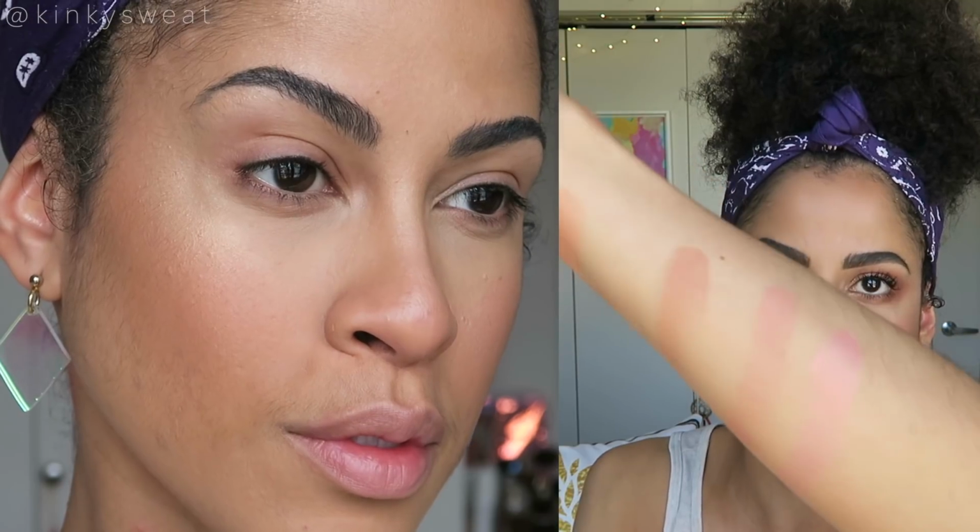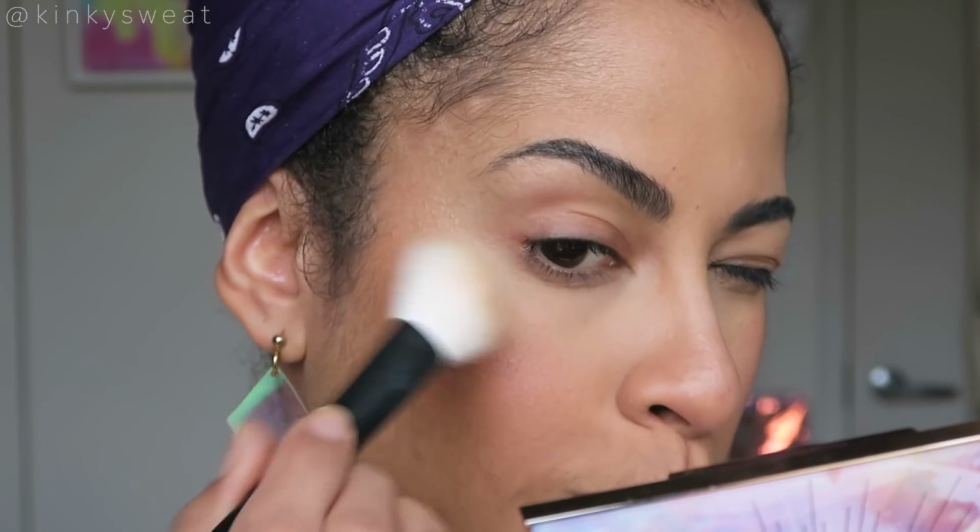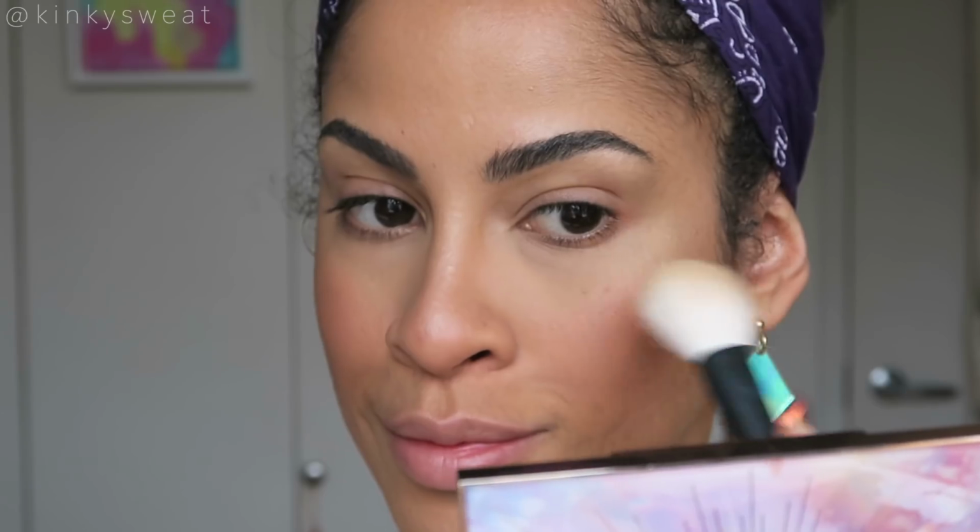The highlighter side is very lightweight. Look at that shine. That's so pretty. You could buff this on top of your cheeks over the matte blush. Here is the Warm Honey side next to the Pink Dahlia side. That's also a really pretty highlighter shade that you can layer. They're not poppy at all. They're very soft, very radiant looking.